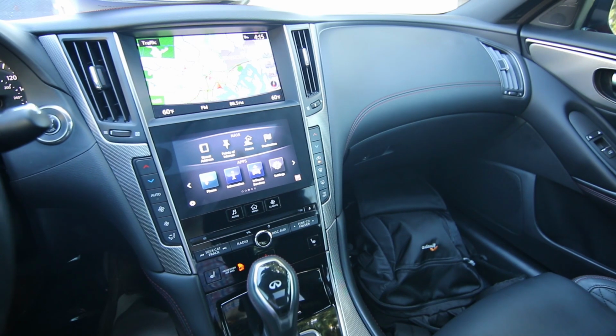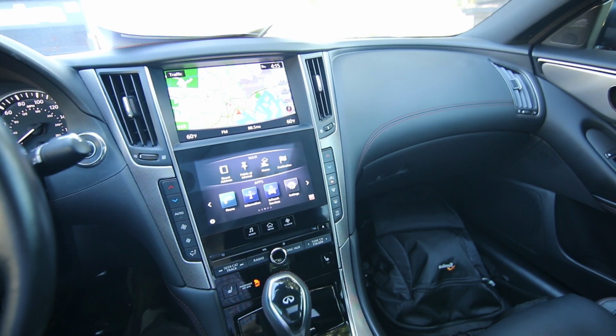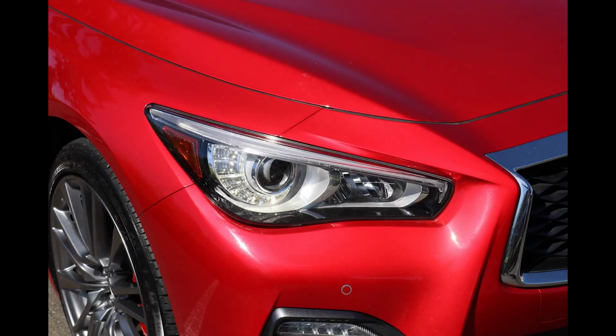He's the type of person who likes to change vehicles up, but he has a hot rod truck at home and some other toys. He wants a nice cruiser. He really enjoyed his Q50, so he just leased a 21 Q50 Red Sport in this really new cool color.